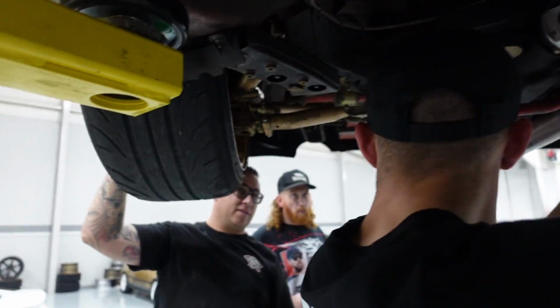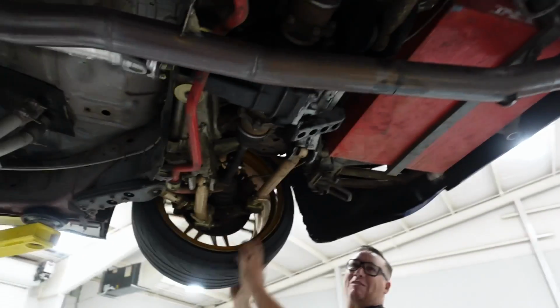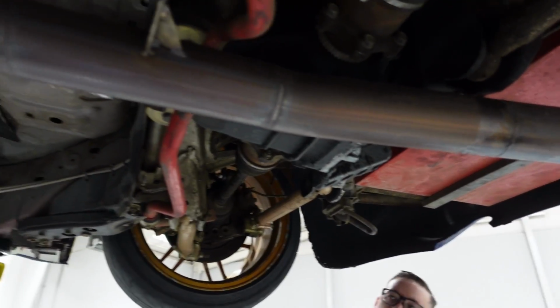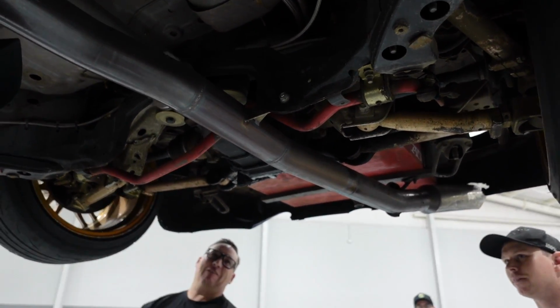But it's welded. Yeah, it's welded. Yeah, that diff's broken 100%. Where's the poly? Well, there you go. Yeah. Whoa, that was weird. That's what I'm saying. That's super weird. I've never seen it do that.